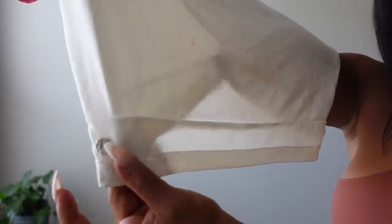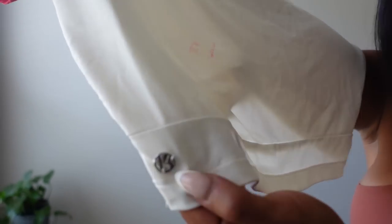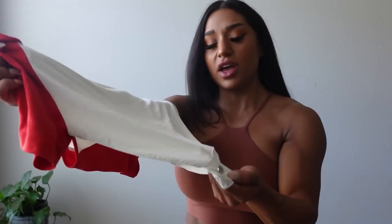and then we have the Buff Bunny. I got a stain on it. That didn't come like that. That was me. And we have the Buff Bunny detailing. So I'm gonna try this on with this bra because I have a feeling white without a bra, it's gonna be showing some nip nips.